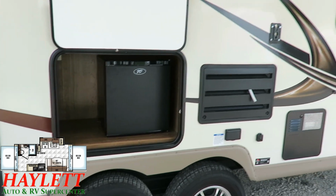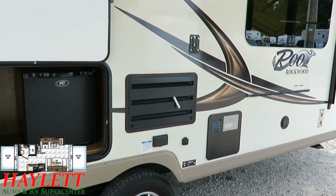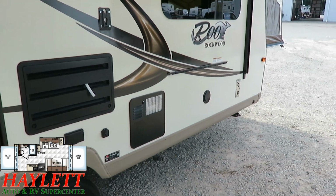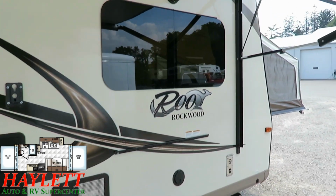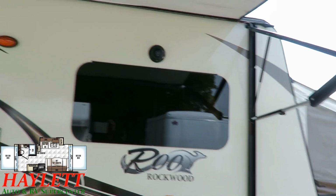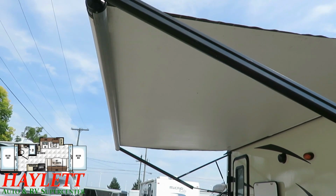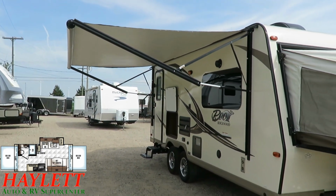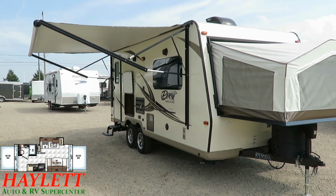Anyway, outside TV hookup. TV inside can float outdoors. You can hook it up here if you want. If you want to add a grill, she's all set and ready for one. And there is full-length LED lighting under the awning as well. And overall, the awning looks all right. It looks pretty normal for an awning that's been rolled up for a while, but I don't see any long-term stains, scars, snags, anything like that.